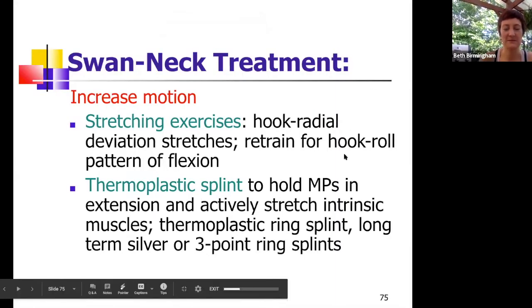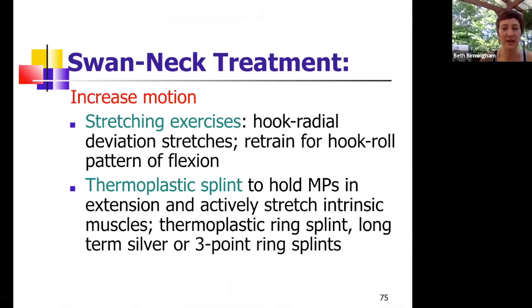So, splints, we've done that. Another way to work on helping the swan neck deformity is the stretches. So again, we would look at the intrinsic stretches, the hook, as well as working on the pattern of doing a hook, fist, hook extension, getting them to work on this because they have a tendency to do this to pick up anything in the day. And when you're doing this, you're actually strengthening your intrinsics. So by teaching them to do this, we're stretching the intrinsics and building a better biomechanical pattern.